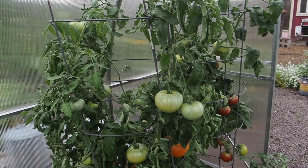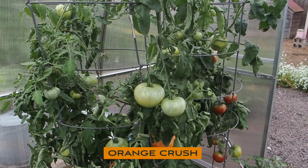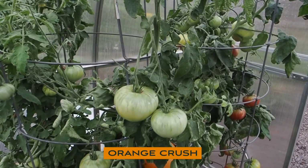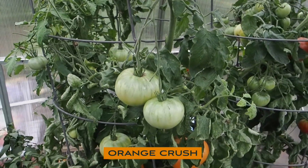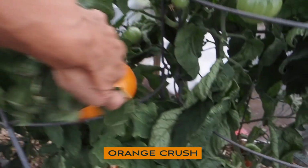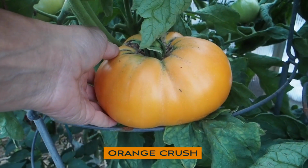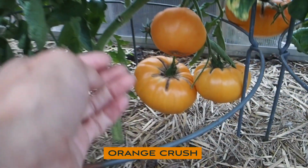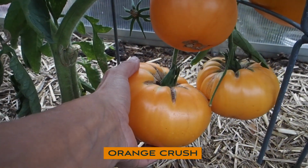All right, here it is. This is my favorite tomato that I've grown this year. It's a really nice beefsteak. It's a fairly rare variety and kind of hard to find seeds, and I'll tell you why. So these tomatoes are humongous. At least most of them are pretty large. Some of them are not quite as large. So here's a smaller one, but most of them are really good size.